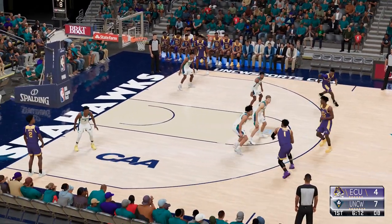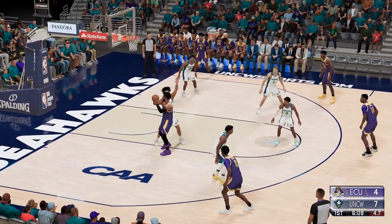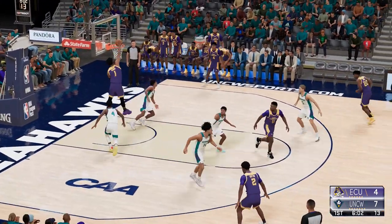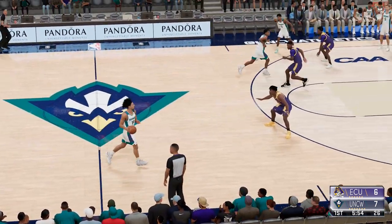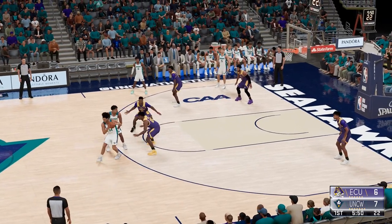Over to Baruti. Now it's Jaden Gardner. Now Newton, Miles, Baruti for three. No good. Oh, what a slam right there. Jaden Gardner with the putback slam for the Pirates. And it's now a one-point game again. What a play by one of the top players in the AAC.